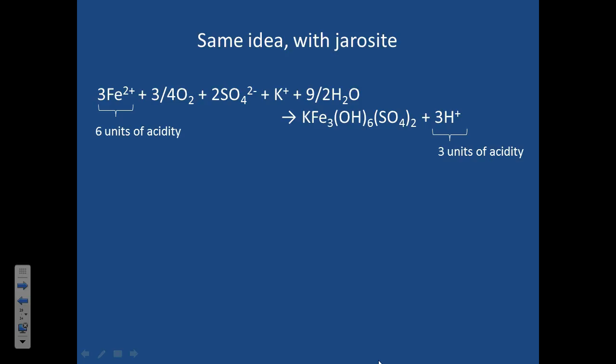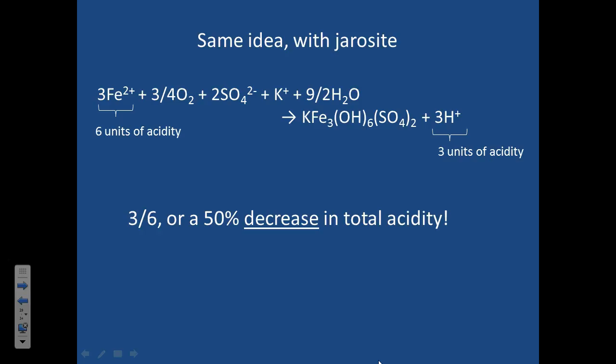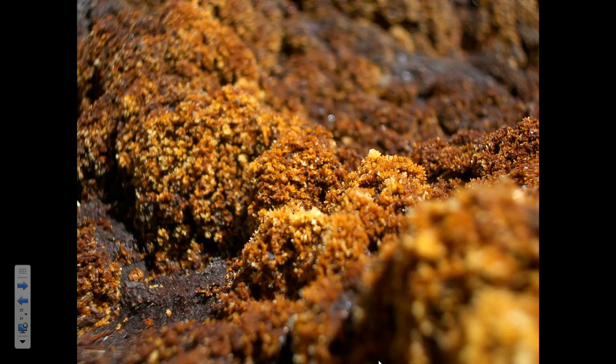Same idea with jarosite, only you're consuming 6 moles of acid for every 3 moles of acid produced. And so that is a reduction of about 50%. And so is this happening? Are these precipitates forming in the water?